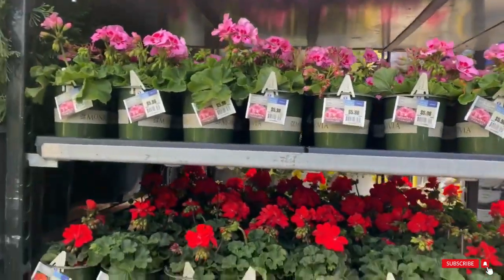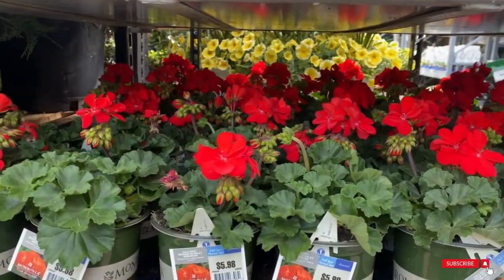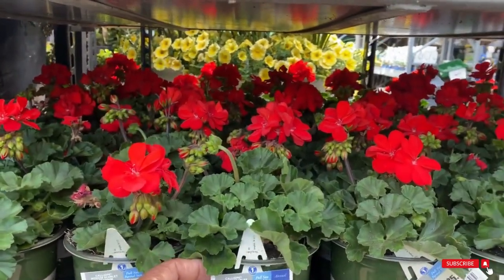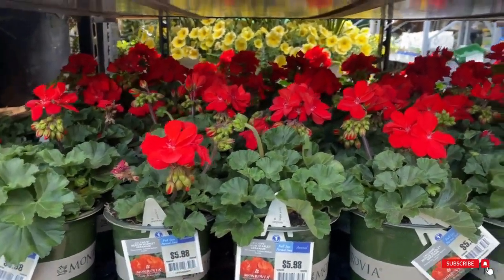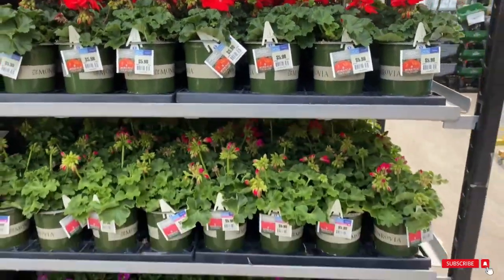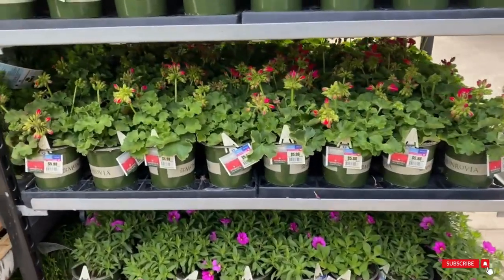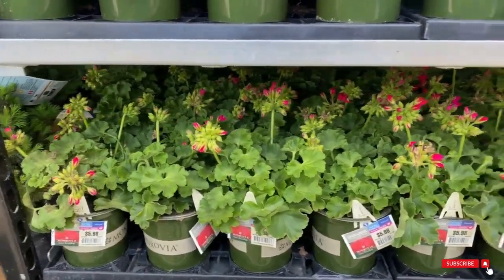Okay. So more geranium down here, beautiful colors. This is the medium scarlet geranium. Yes. Okay, more right here. This is the hot pink.